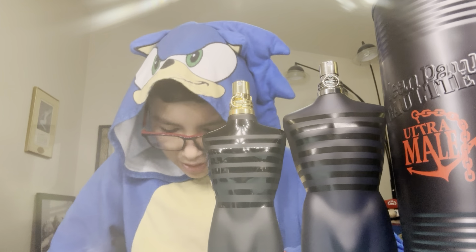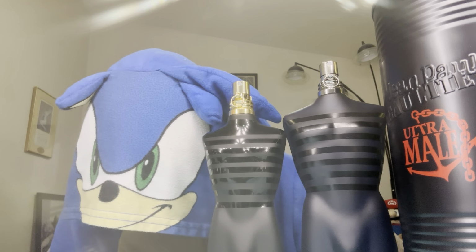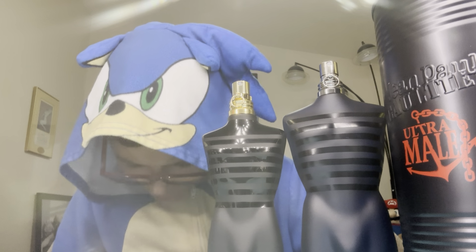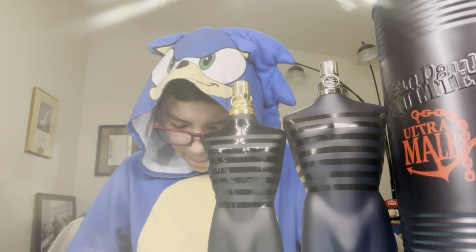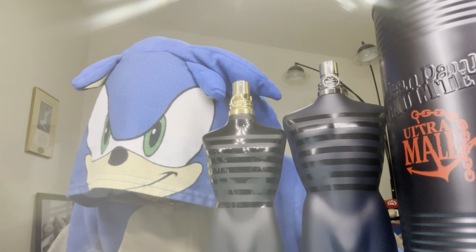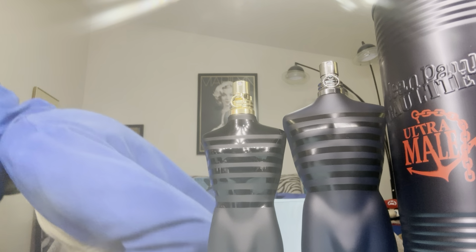I kind of don't want to open the Mamala Parfum. I hate opening it, because I'm afraid it's just going to jump out of the can and break all over the floor. I have to do it on the bed. I don't feel comfortable.